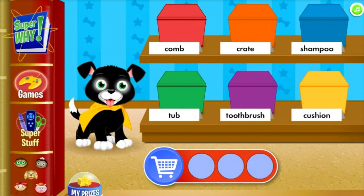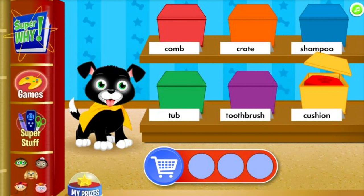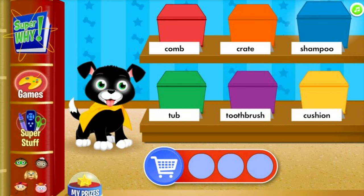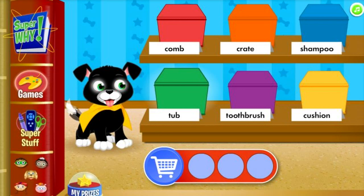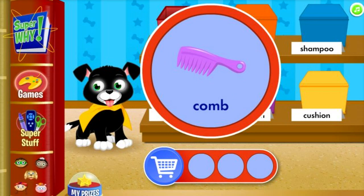Now we need to find supplies in the bath and bedtime aisle. Can you find something you use to smooth a dog's fur? A cushion is not something you use to smooth a dog's fur. Toothbrush. Crate. We're looking for something you use to smooth a dog's fur. Tub. That's a tub. Comb. Ruff, ruff. Yeah, a comb is something you use to smooth a dog's fur. Give your tail a wag.